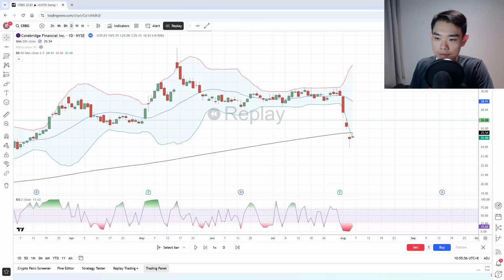15.62, not yet. 13.36, not yet. Boom, you see this over here, 71.53. Okay, so this now means that our exit criteria is met and we need to exit this trade.